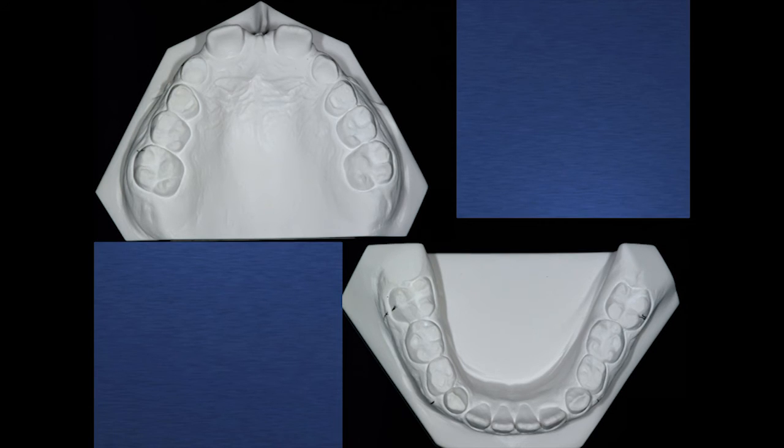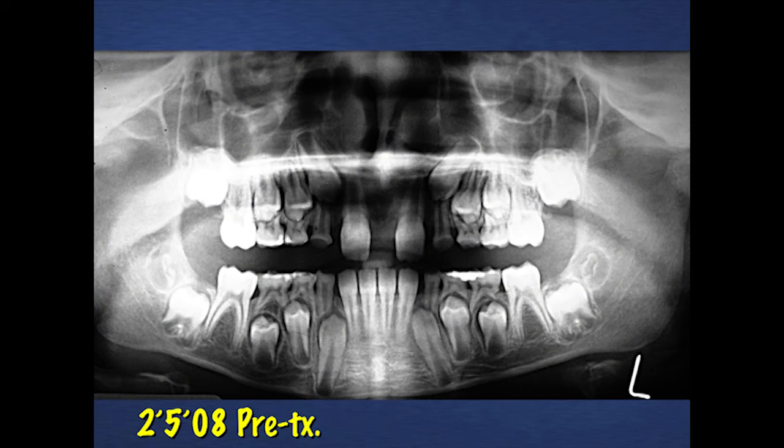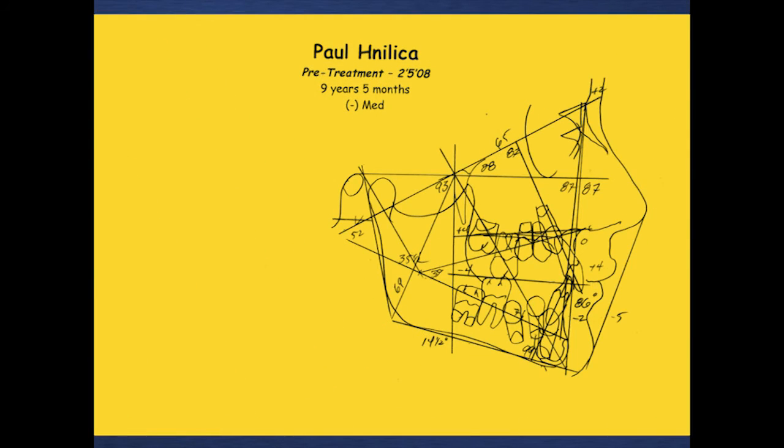Are you thinking about finishing in class 2? Are you thinking about canine substitution? Are you thinking about the options for bringing the canines back? If so, then the first phase of treatment would need to involve some sort of Class 2 mechanics. This patient is Class 1 skeletal brachyfacial pattern, but Class 2 dental in the posterior area.